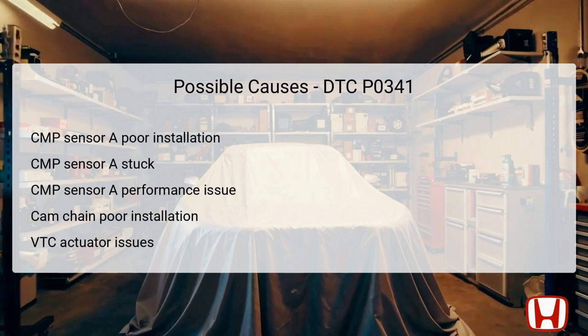First, if the CMP sensor A is improperly installed, it may not correctly align with the engine's functionality, leading to inaccurate readings. Additionally, if the CMP sensor A becomes stuck due to internal mechanical failure or contamination, it can impede the flow of information to the PCM. A range or performance issue with the CMP sensor A could arise from electrical faults or wear and tear over time.